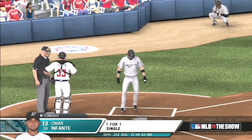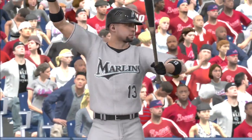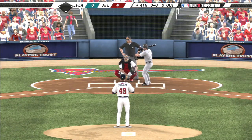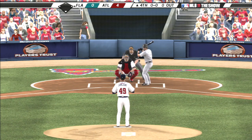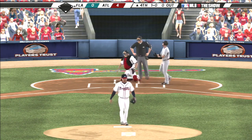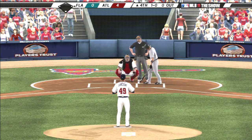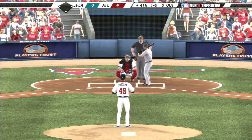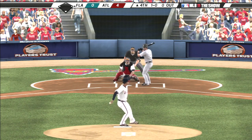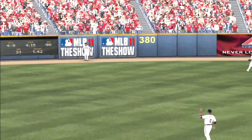Omar Infante will step in to get things started for the Marlins. He'll be followed by the dangerous Hanley Ramirez on deck. Inside with what looked like a slider, 1-0. And now you've got the 3, 4, and 5 guys due here to start the 4th. So hopefully they're set up for some kind of a breakthrough against this guy. And he gets some pretty good wood on it here as this is lifted to fairly deep left. Cabrera is back, though, as he makes the catch on the track for the first out.